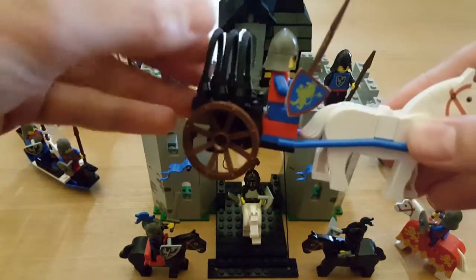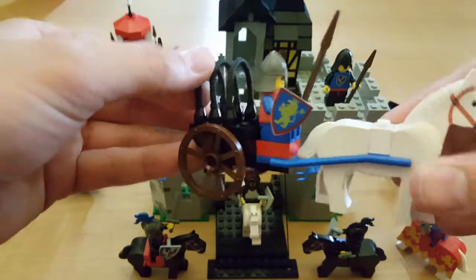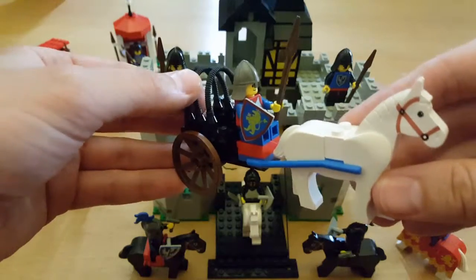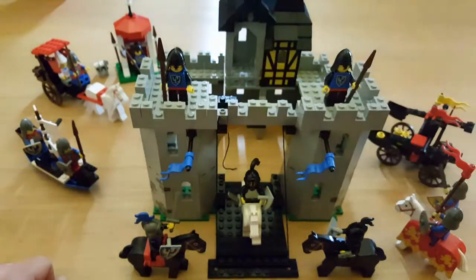And these are wires, these bits at the back. They just kind of bend over. You know, maybe some sort of, I don't know, prison carriage that could be. But yeah, really cool. Like it a lot.